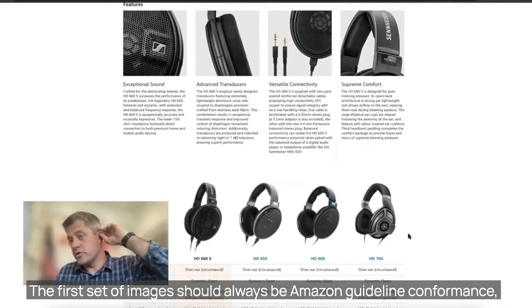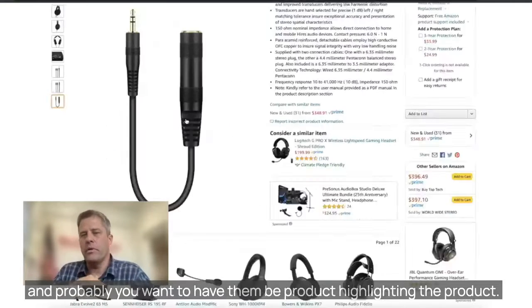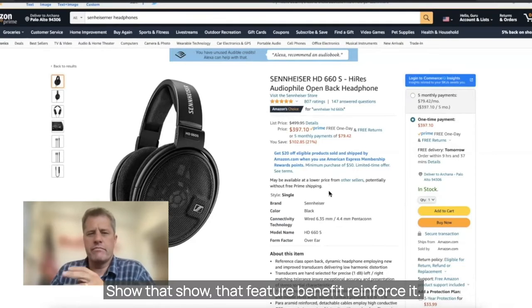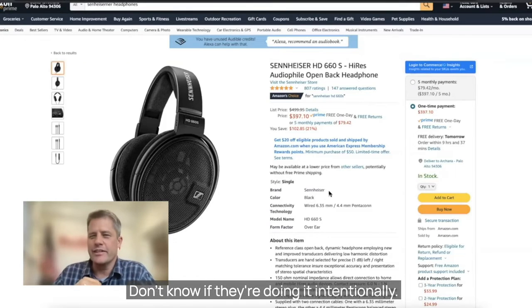The first set of images should always be Amazon guideline conformant, and probably you want to have them be product, highlighting the product. What is this thing? But image 3, 4, 5, and you just want to test the mix. Show that feature benefit, reinforce it. Sennheiser's doing something smart here. Don't know if they're doing it intentionally, right?